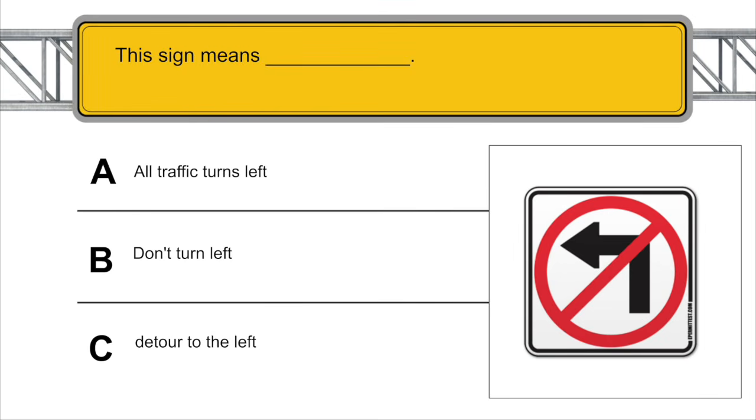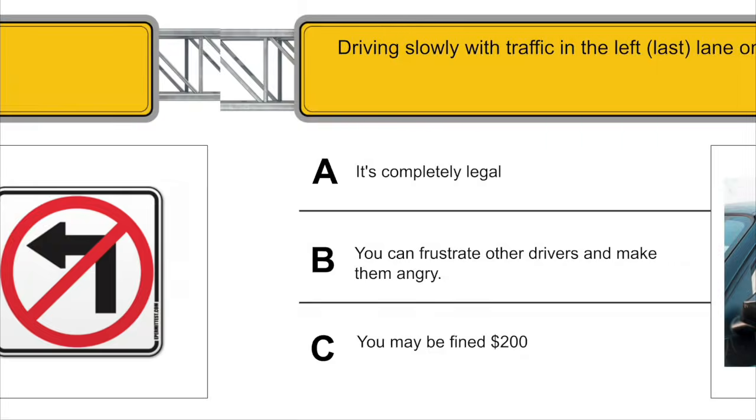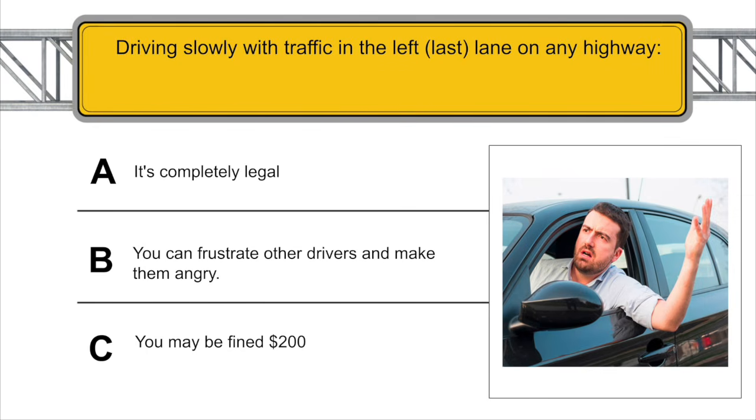This sign means don't turn left. Driving slowly with traffic in the left-most lane on any highway can definitely frustrate other drivers and make them angry.